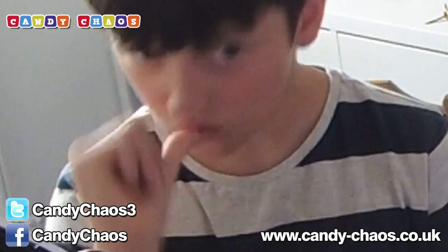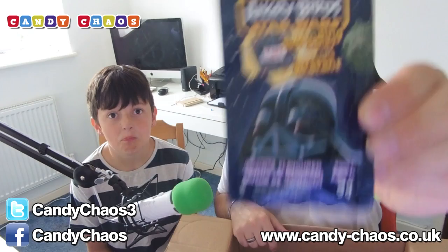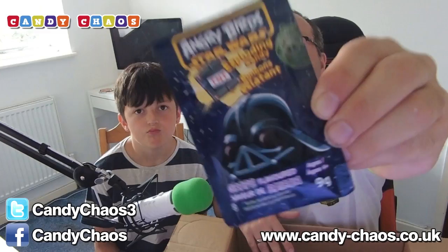Gone. There you go. Cookies and cream pockets. Very, very nice. Very nice indeed. Next up, we have some Angry Birds Star Wars popping candy. It says exploding candy. Maybe it goes more than normal popping candy. Again, we're not going to try this because once you've opened a packet, it's going to go everywhere.